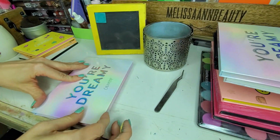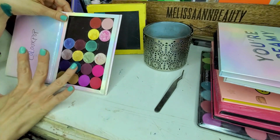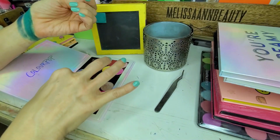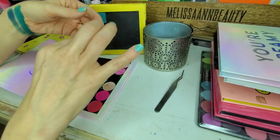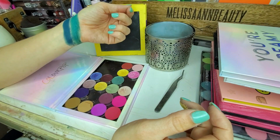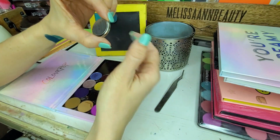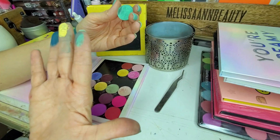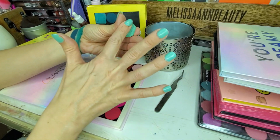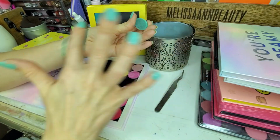The next ones I have are Luxie Beauty shadows. Ooh, I definitely want something. Oh, this one will go really good with this, I think. So that's like a deep blue. This is Caribbean blue. These are the new ones from the In Bloom collection. I think this one, this is Mum's the Word, and it's kind of a shimmery, shifty green, but it just kind of gives me some After the Rain vibes. So I'm going to pull this one in.